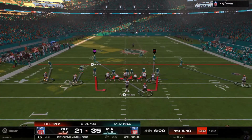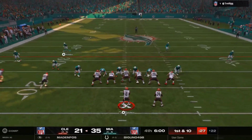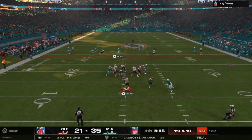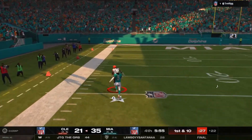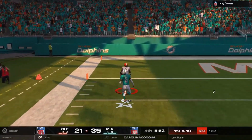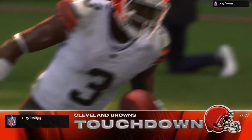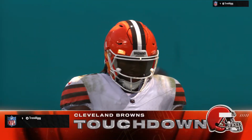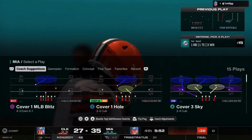The Cleveland offense ready to go. And last time, they had it 4th and goal, rolled the dice, didn't get it. Now they've got to put that behind them, try to put together another drive. And that's caught inside the 30. And he'll take it into the end zone for a Browns touchdown. Jerry Jeudy with his 14th touchdown of the year, 2nd of the game.